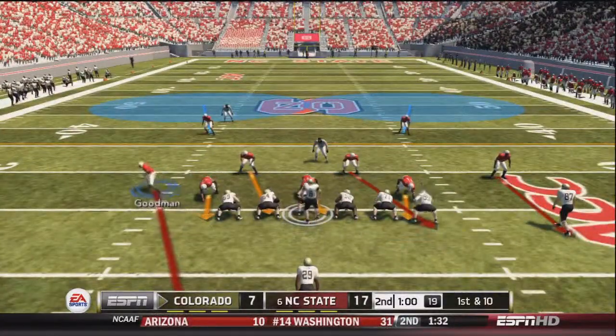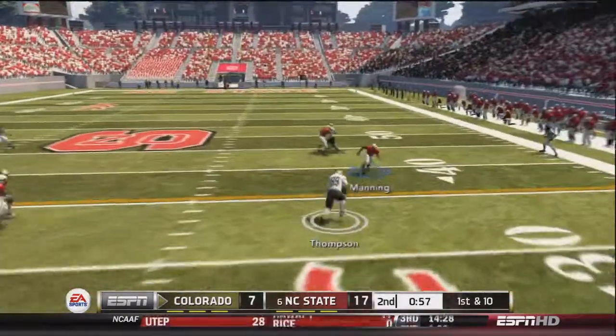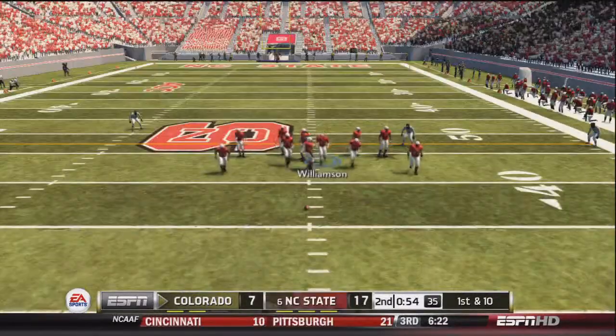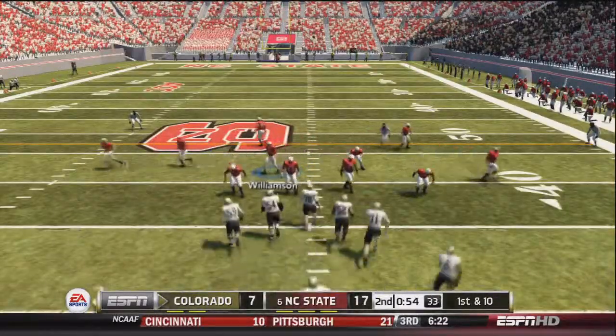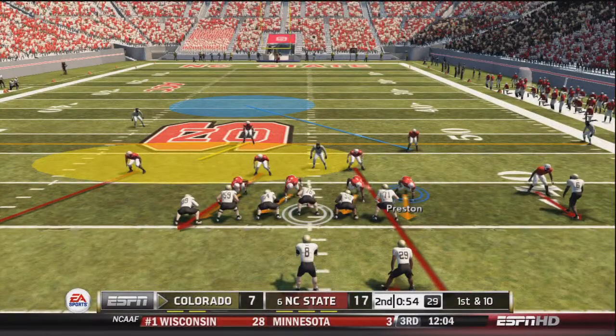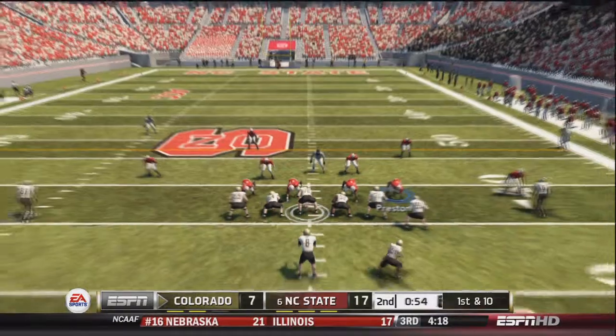After a 32-yard return by Jason Quinn, it will be 1st and 10 with a minute left in the half for the Buffaloes, as Brooks is going to drop back to pass. He's going to fire over the right-hand side, find Thompson, and Thompson has the first down and almost a little bit more, but Manning was there to kind of trap him. So now it'll be 1st and 10 for the Buffaloes, as Brooks sets up in shotgun formation, and he will go ahead and draw back to pass.